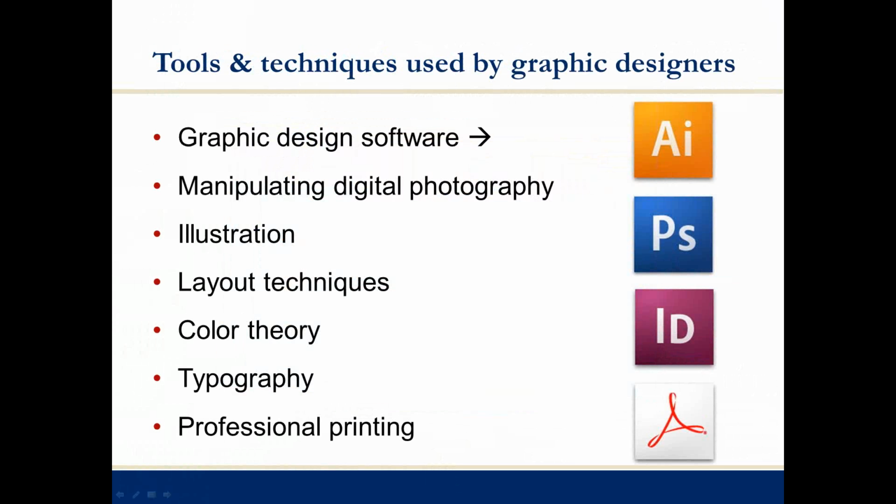So graphic designers are often manipulating digital photography. They might be producing line art or vector graphic illustrations from scratch, anything like a logo. They're doing all kinds of interesting layout techniques and trying to fit calls to action and messaging and imagery into whatever space they're working with. They're working with colors and understanding how to blend an organization's colors with others to produce emotions and kinds of responses from people that are seeing the work.